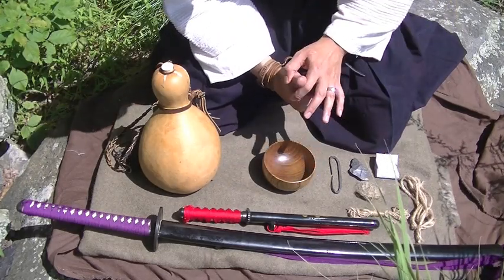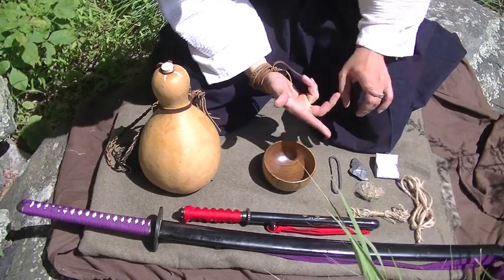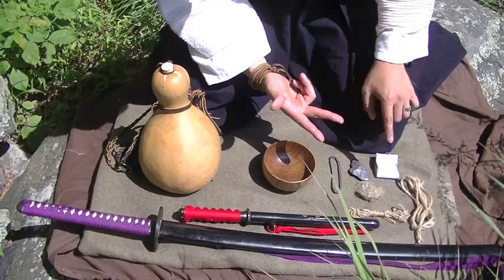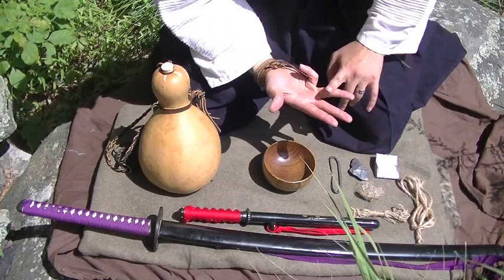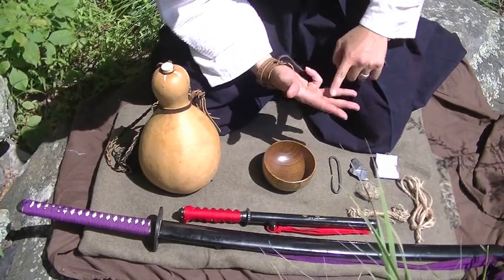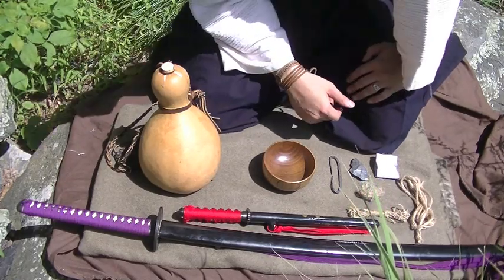So we know that there were cutting tools. We've discovered that Edo period people used combustion devices like flint and steel. We know that there was cordage, because on the swords we have cordage and organic different types of cordage. Also, we know that they had covering devices as well. So we have cutting tools, we had combustion, we had covering, and we had cordage. But of course, the containers were the hard thing to find.